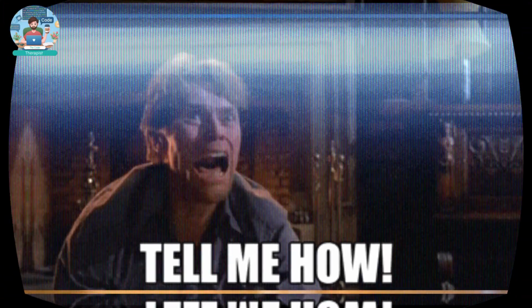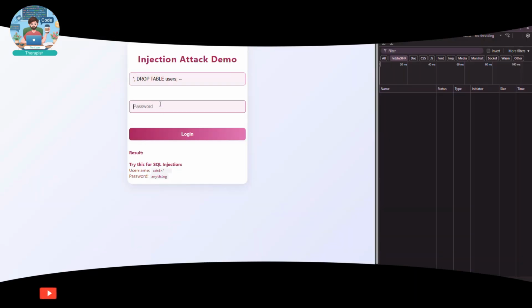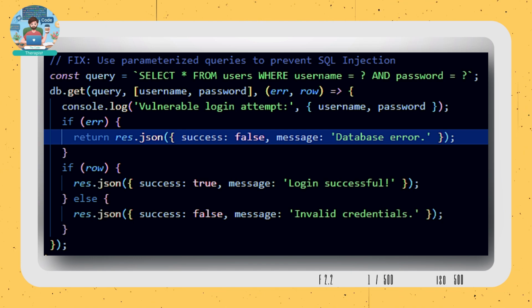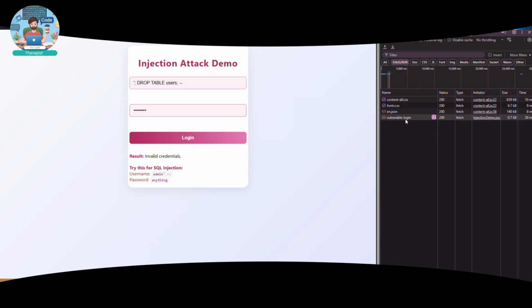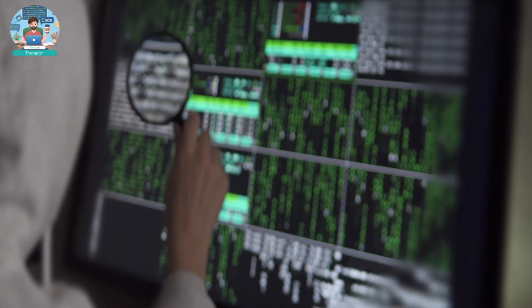So how do the pros shut this down? Simple. They validate everything with things like regex to make sure input looks exactly how it should. And even better, they use parameterized queries. That means the database treats your input as plain data, not executable commands. Result? The attack bounces right off. Your database stays safe, your user stays safe, everyone's happy except the hacker.